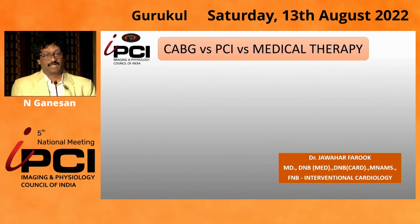Definitely, when you compare angiography-guided intervention with physiology-guided intervention, the outcomes are better if you do angioplasty on the basis of physiology-guided intervention.